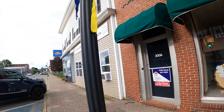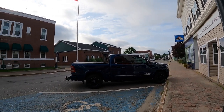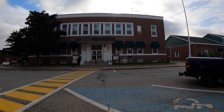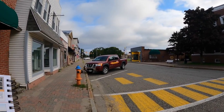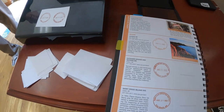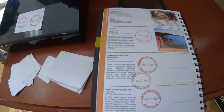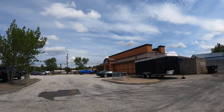Again, we're in a little town. How are we gonna eat over there? I'm hungry. Appalachian Trail Cafe. This is our second time here.